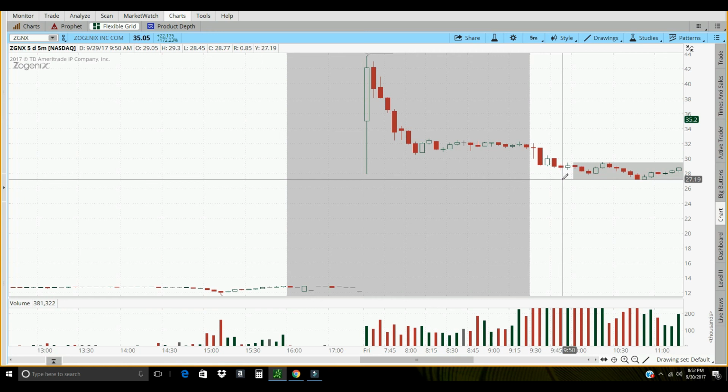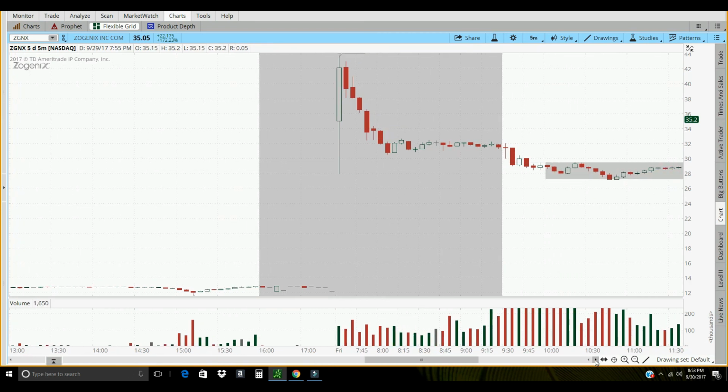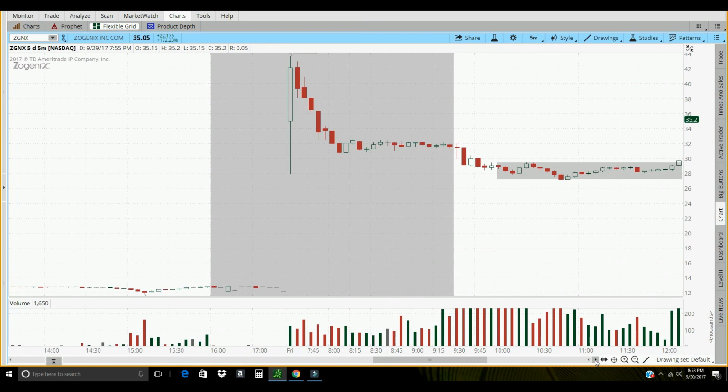So what is your entry once you see an area of support form? You're looking for price to make a new high. All right, so we should say, hey, if price goes above 29.42, we want to look to take a long position. Do we ever get that? We finally get it right here. All right, so price breaks above 29.42, right?